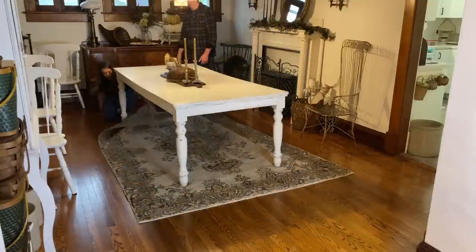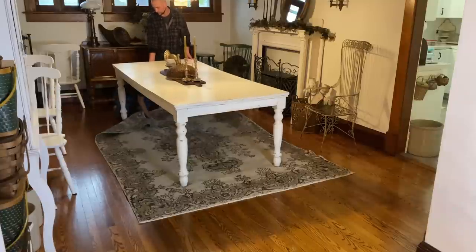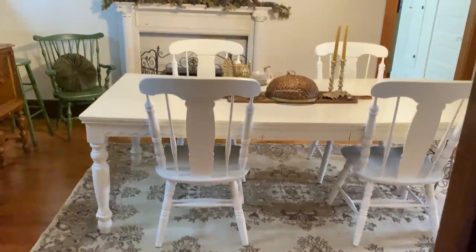So let's get this rug underneath my table. I think it's going to totally set the tone for this old world, vintage, natural dining room Christmas decor.